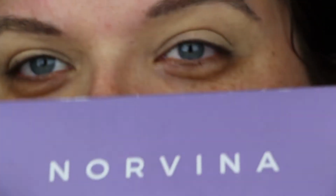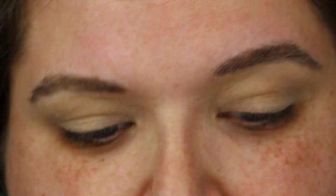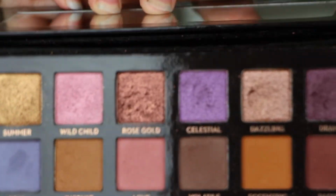I'm feeling it. Alright, the star of this look is the Norvina palette from Anastasia Beverly Hills, named after Anastasia's daughter Norvina. I have truly been loving this palette for a few months now. It works for office, it works for going out, it's just a really versatile palette, and after Prism and Subculture, I got really nervous to dive into this palette, but as you can see, it's dug into pretty well. It's not a pristine looking palette, it's very, very loved.